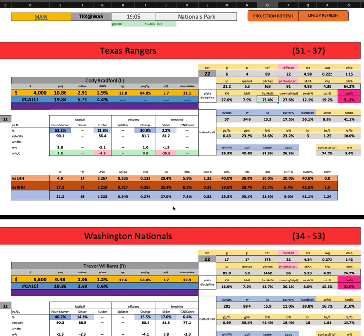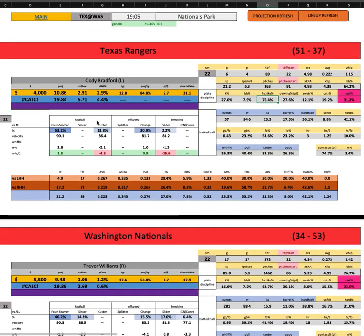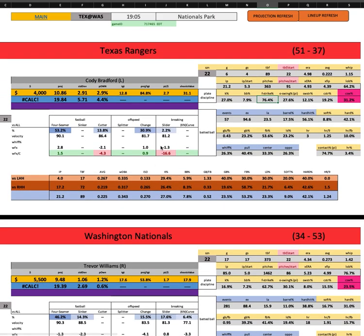Hard to get there with them on a full 12-gamer, of course, in full stacks. But if you want to stack this game, the Nationals are cheap enough on this side to make some Texas pieces like a Corey Seager, right? Like an Adi Garcia, Marcus Semien, the guys that you want to play for the Rangers, it makes them with some cheap Nationals pieces a little bit more attainable and easier to get to. So certainly just offense here for me in this game. I want to go after Trevor Williams.